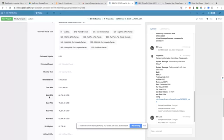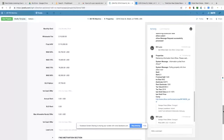MAO, maximum allowable offer, 65% of ARV. It's also taking into account this $10,000. So it's 115 minus 10,000 is 105. 65% of that is 64,750. So depending on the area, depending on the market, depending on the condition of the house, and depending on what we want to do to disposition the property, we'll choose one of these maximum allowable offer percentages to use for our cash offer, or we'll use them as a baseline and come up with another number.